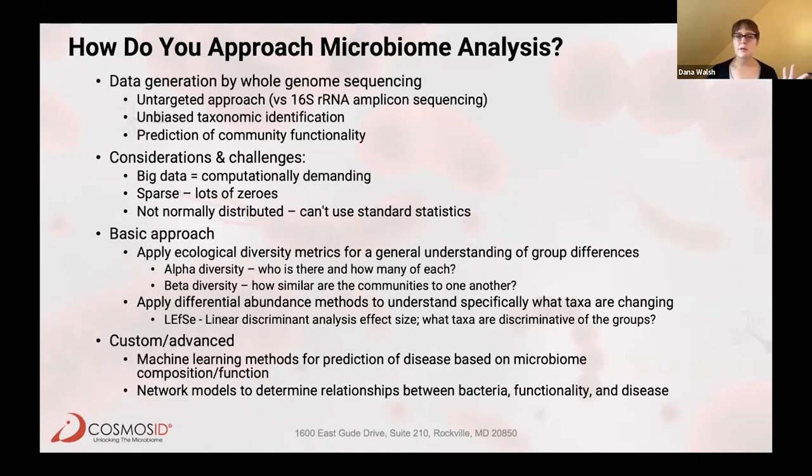That also contributes to the fact that your data isn't going to be normally distributed. So you can't use your normal parametric statistical tests to analyze this data. We have to use non-parametric methods and other specialty methods that have been developed for this analysis specifically.